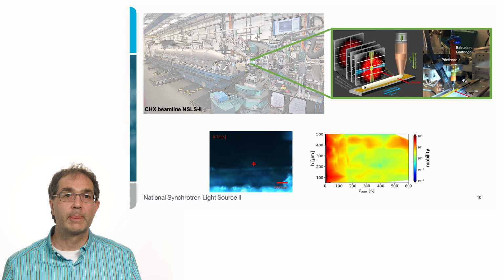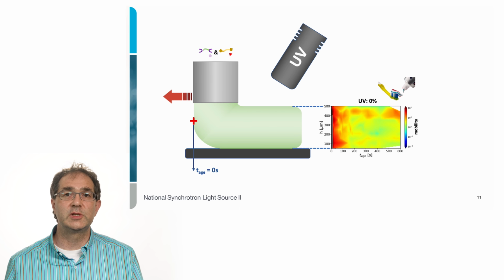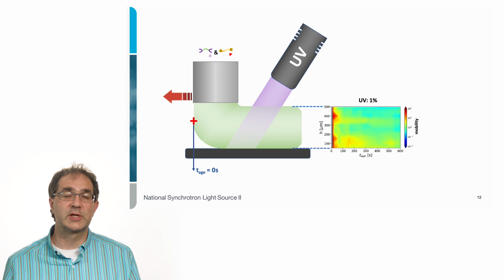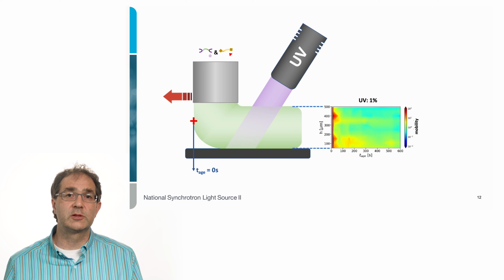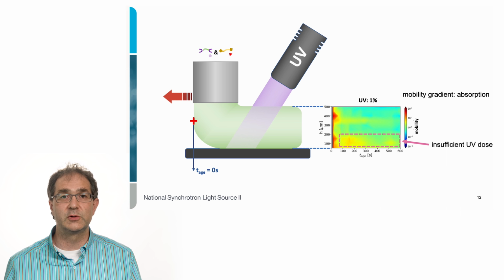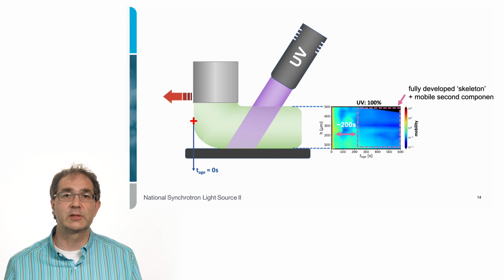Okay, so if we start out with our toothpaste-like material and we don't do anything to it, we see that we overall have a very high mobility of the material, but we already see settling and collapse in a single filament. If you switch on the UV to introduce the skeleton formation, we see that on the top part of the filament we actually get a skeleton, but on the bottom part, because the UV gets absorbed throughout the filament, the UV dose is not sufficient to build that skeleton, and we still see signs of collapse there. So once we crank up the UV dose to an adequate amount, we can actually form the skeleton throughout the entire filament. That happens after about 200 seconds.